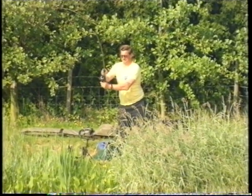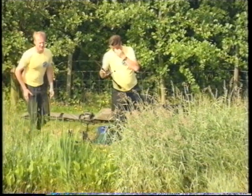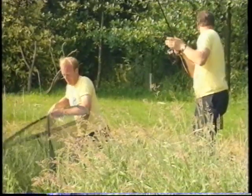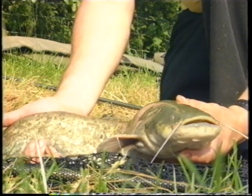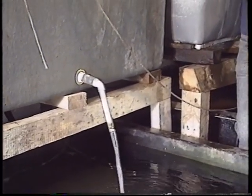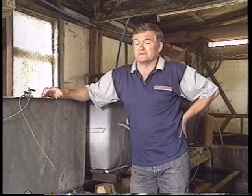Soon after, Ron was playing another fish. This was a fish of almost identical size. Both of these catfish were raised in Kevin's own fish house. Here at Withy Pool, I like to raise some of the small catfish that are born in the main lake that don't have much chance of survival.